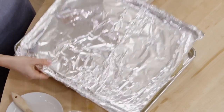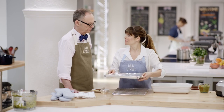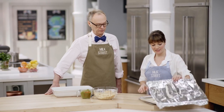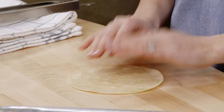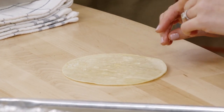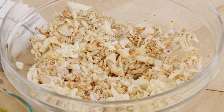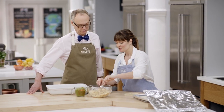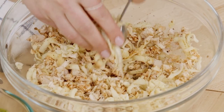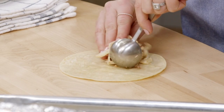So now I'm just going to cover it and stick them in the oven. All right, Chris, so you can see these are really nice and soft and workable now. So you just wanna work on your clean countertop or a cutting board here. And to fill this, it's so tempting to overfill them. So I actually force myself to measure out so that I don't get stuck with some sad tortillas at the end with no filling. So you want about 3 tablespoons of this mixture.